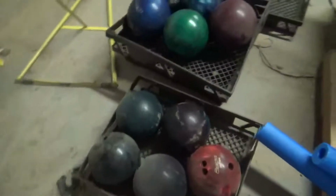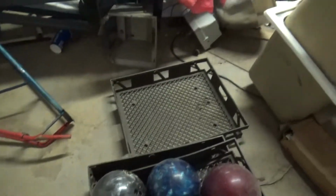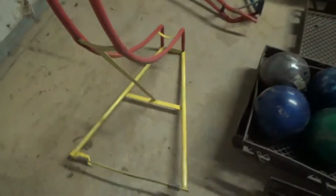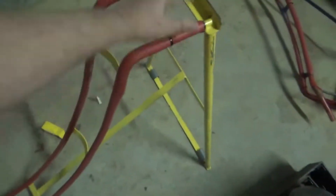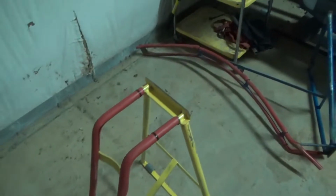Now, these are the bowling balls that I've looked up, and they're worth, I don't know, close to $50 each. And nice little containers here too, just to store stuff in. Well, these are little handicap bowling things, or for like little kids. You can put your bowling ball right up here and then it rolls down. I've got about 7 or 8 of these.